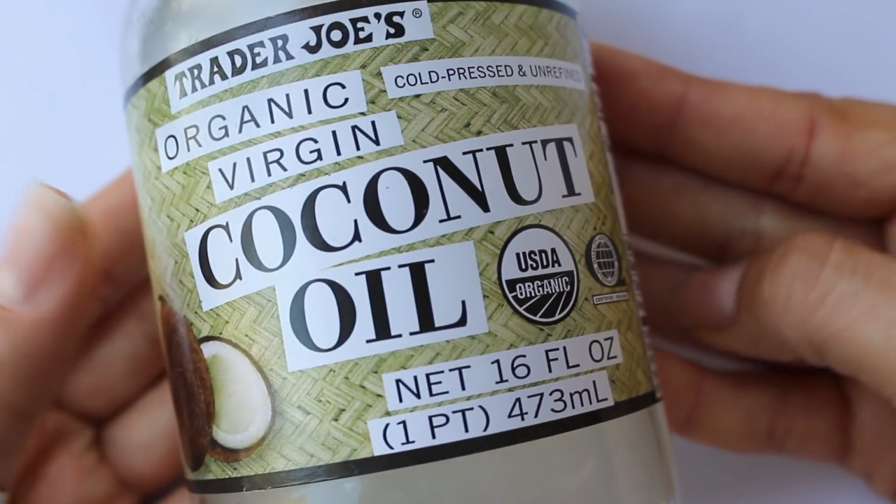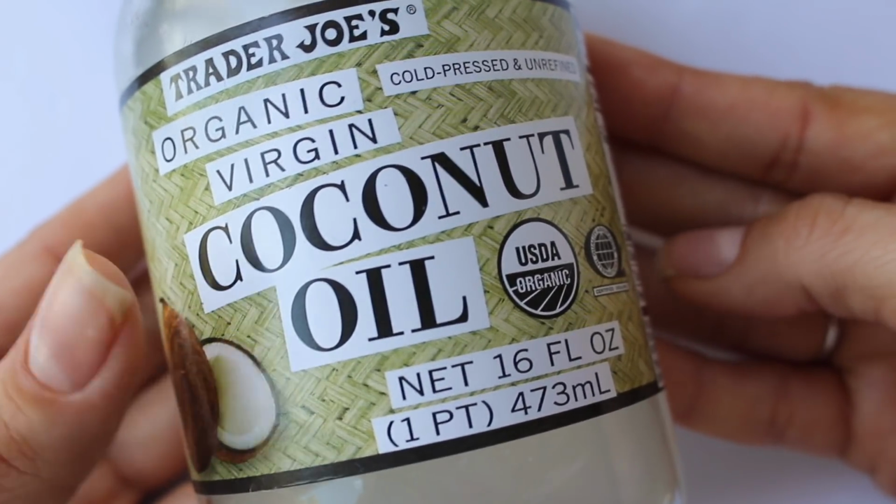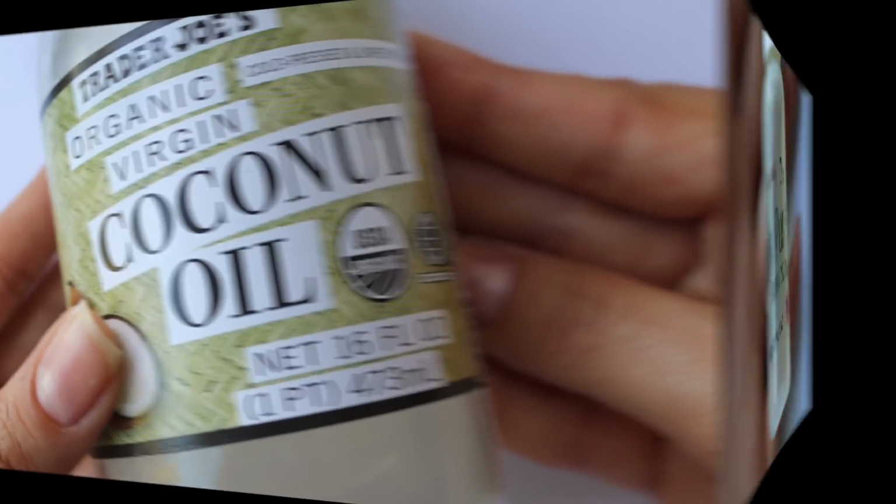If you don't have coconut oil, olive oil is a very good alternative too. I just have a really big bottle of it, so I didn't put it in the video, but it's definitely a good alternative to either cuticle oil or coconut oil.